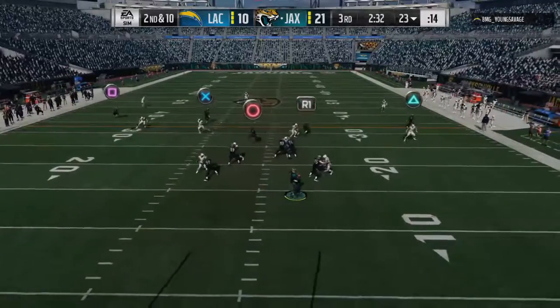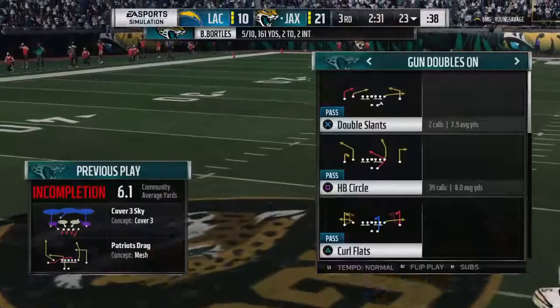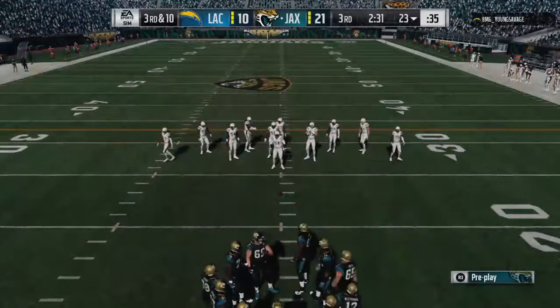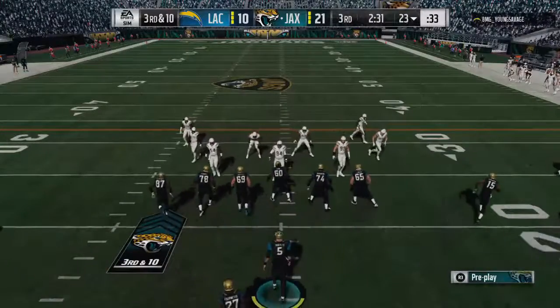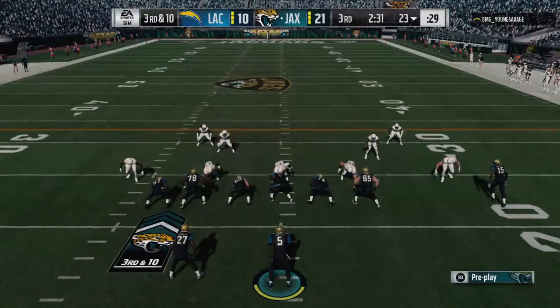Bortles will try again on second down. Toward the center of the field, but it's incomplete. Let's face it, perfection is something we all chase, whether it's playing this game or whatever we do. Hard to attain, but that's what they were searching for as that pass goes incomplete.